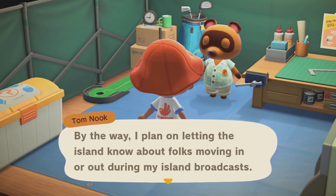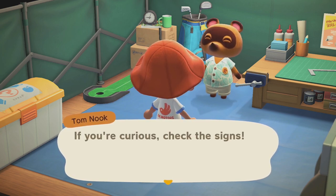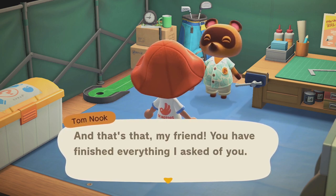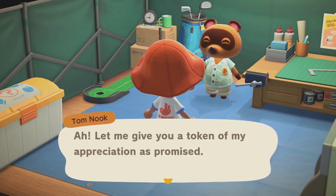By the way, I plan on letting the island know about folks moving in or out during my island broadcast. However, once I know who will move in to a certain home, I'll post the information on the sign for that plot. If you're curious, check the signs. And that's that, my friend. You have finished everything I asked of you. Let me give you a token of my appreciation and his promise.